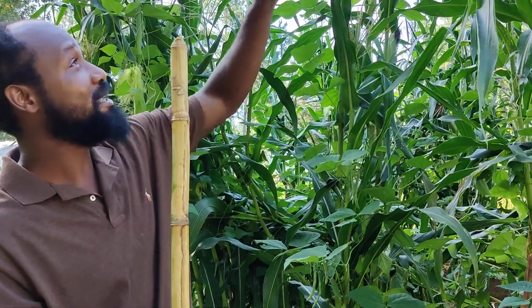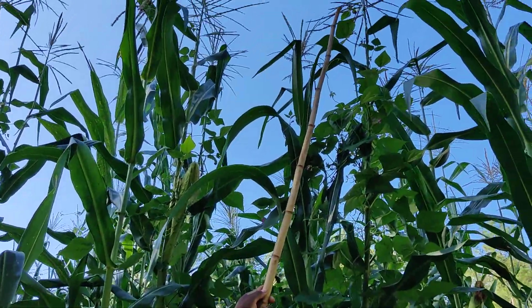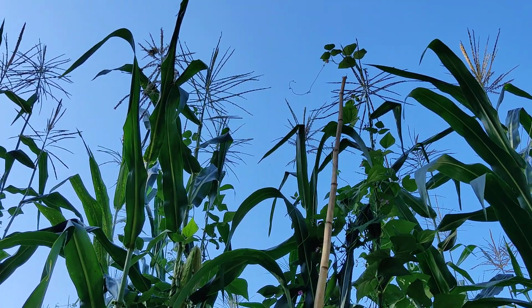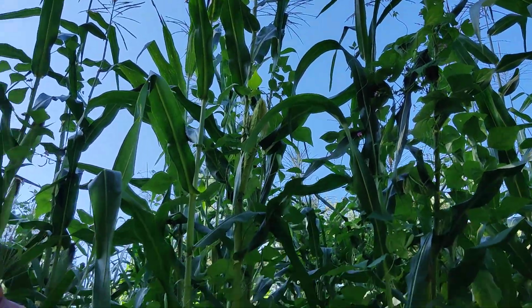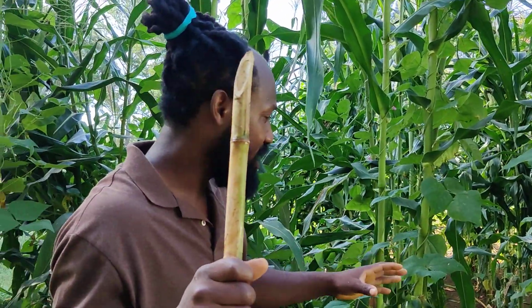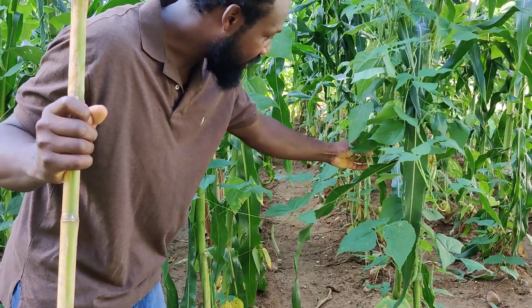Like I said, these beans, if you can see right here, are actually running past the corn. See that? There's a blossom right here, and I don't know how I'm going to harvest that. I might just let them stay up there and dry out, and just save the seeds. But I'm telling you, these beans are producing like crazy.